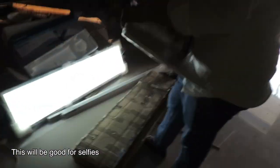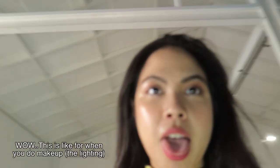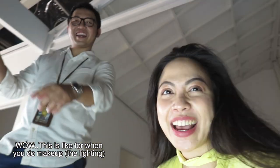Ih, kalau selfie cantik. Sudah keringetan banget nih. Hey guys, wow. Kayak buat makeup.